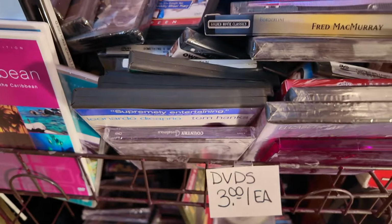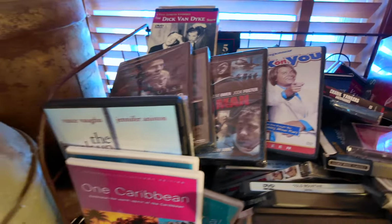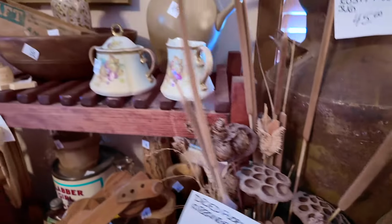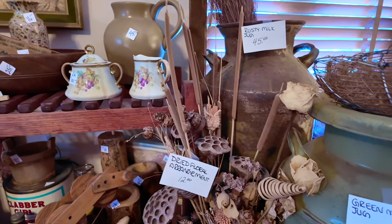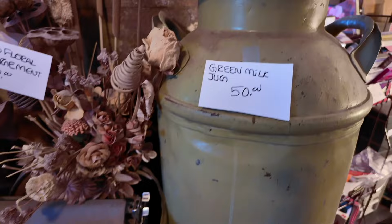I just kind of chuckled at myself about that because we have this huge book and movie warehouse around here where you can buy all of the DVDs that they have for around $1.25. So $3 for a DVD is a little much, in my opinion.